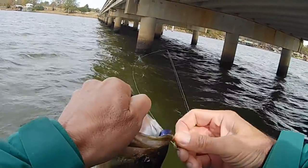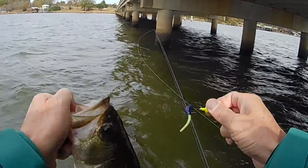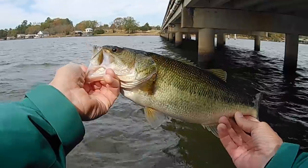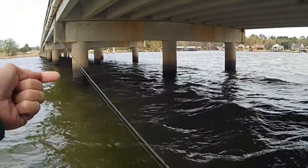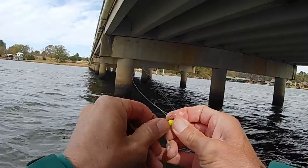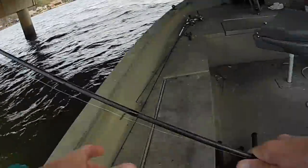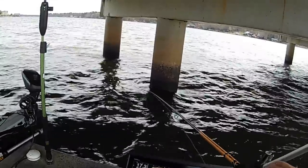Golly, he wasn't coming off. Keeping them dang crappie from getting up around here, I guess. I bet you I've seen 20 or 30 of them things. And that's the first one I've got to bite. Looks like there might be some down here off the edge of this thing. He's up there.